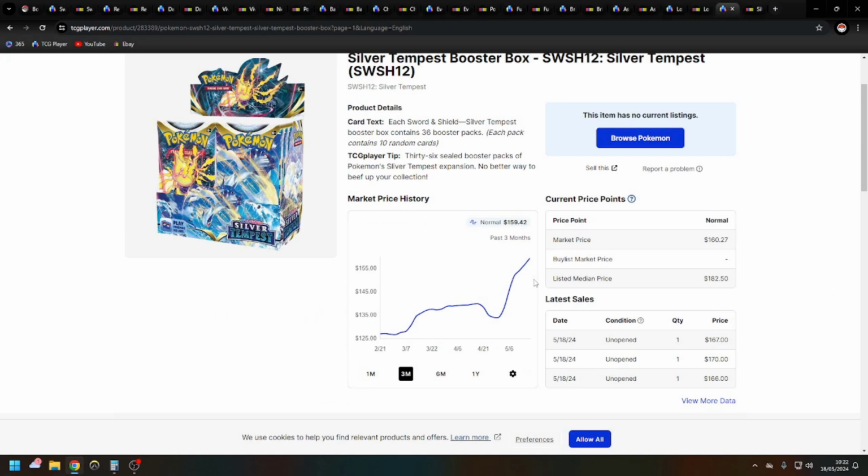Silver Tempest is also starting to do well in the US, really starting to climb up away from that retail range, as Brilliant Stars is. Like I said, I kind of lump Silver Tempest and Brilliant Stars together. I think they will rise at similar rates. They're very similar sets, and they both had similar stock allocations with the reprints that happened right at the end of the reprint window for Sword and Shield.